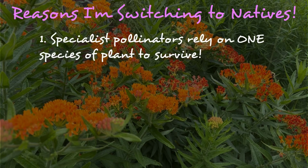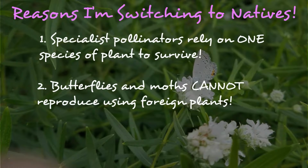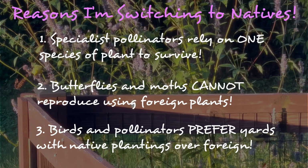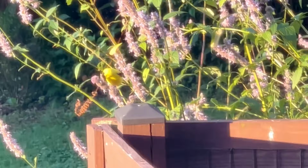Most of our butterflies and moths can only reproduce using specific native plants, which we call host plants. The monarch and the milkweed is just one example of this, but I've been surprised at how common this type of relationship actually is. And finally, research shows that birds and pollinators prefer yards with native plantings, and that they're better able to thrive and reproduce in yards with native plants. Yards with mostly non-native plants are visited less and lead to lower reproductive success. Let me show you the garden now, and then I'll show you how I'm redesigning it.